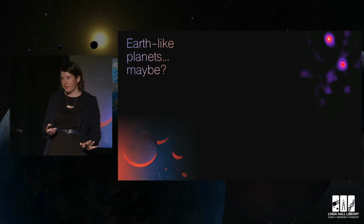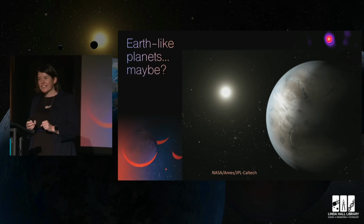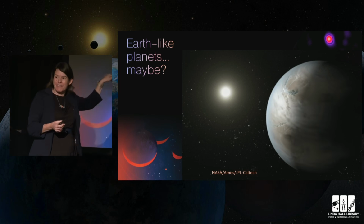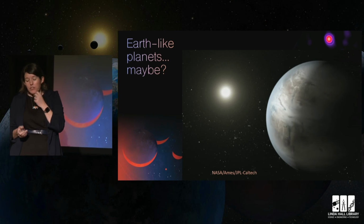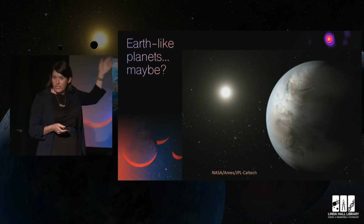Okay, so what have we found? I don't want to say we didn't find anything. This is Kepler 452b, an animation of Kepler 452b. We see the data that I showed on the previous animation, not this. Okay, so this was one of the planets discovered by Kepler. That is a star like the sun that it is orbiting, a G star.